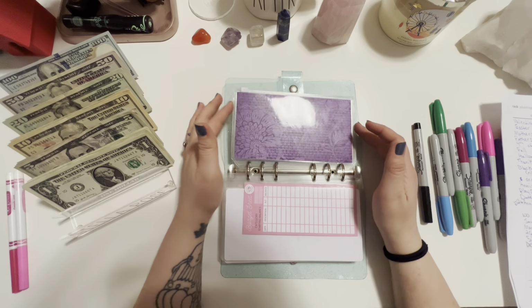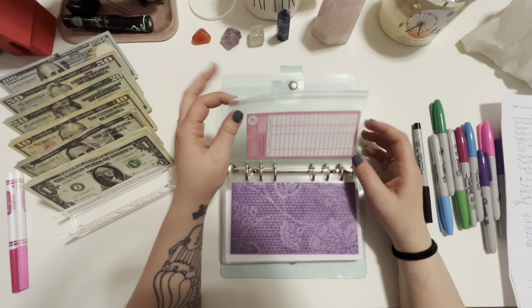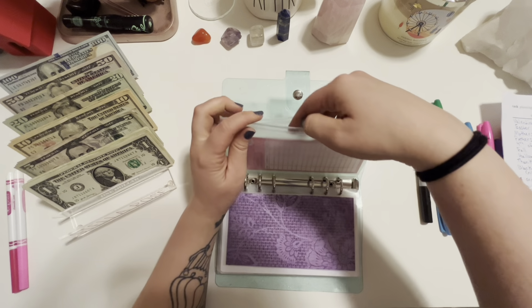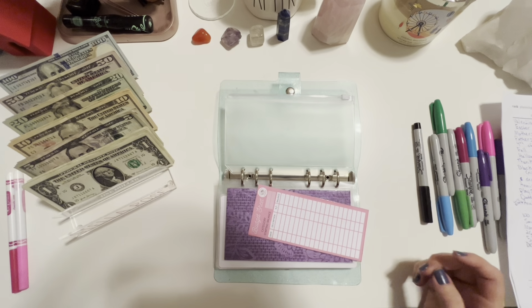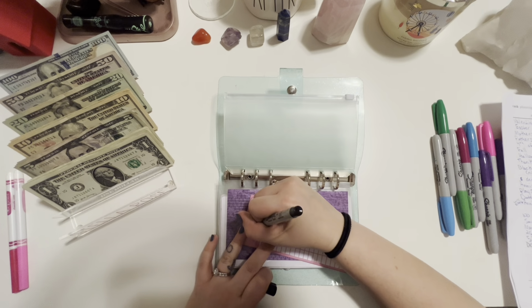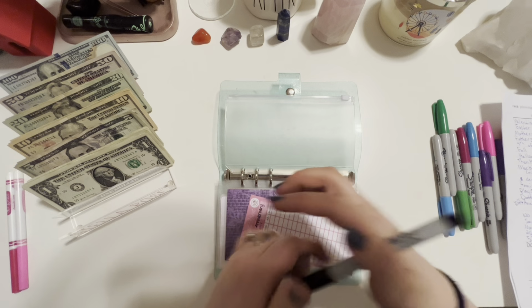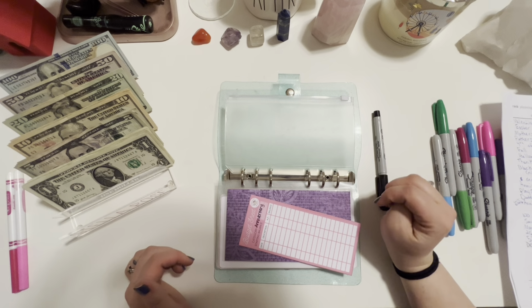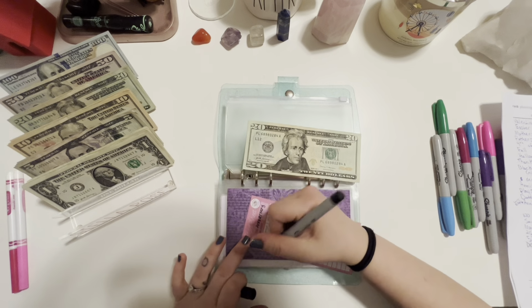She didn't want to stuff clothes, and she doesn't have an anniversary, so we will go ahead and put it in here. So I'm going to take this out, and I'm actually going to put it on here, so that way she knows. And then we'll just go ahead and write on here how much does she want? $20. Okay, so we're stuffing $20.